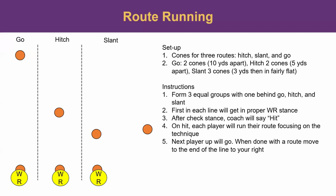Okay, so the first station is going to be a new one we're adding for route running. Really, we're just trying to get the kids to understand the fundamental concepts and get good technique, both in their stance and when they're running routes. So we're going to start with 3 very basic routes: a hitch, a slant, and a go.